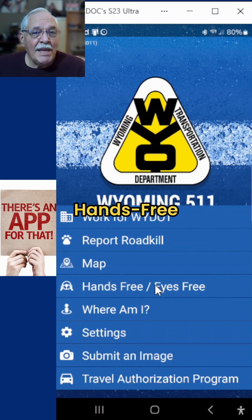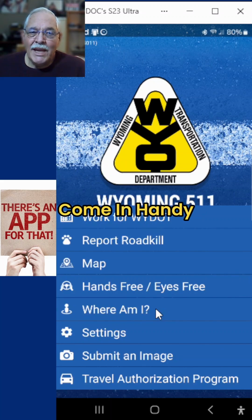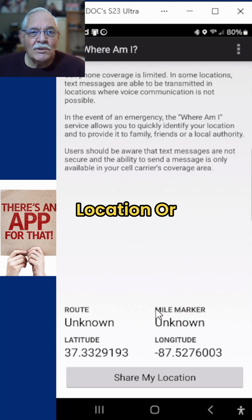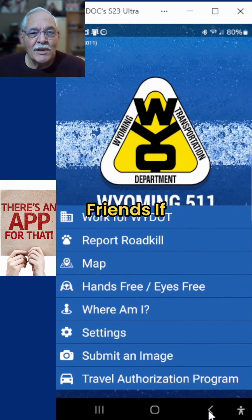You can set up hands-free, eyes-free, and when you do that, it'll actually send you alerts as they're happening in real time, right on through the phone. You can even check where am I, which might come in handy if you needed to report your location, where you can just drop a pin for either local authorities to come find you in the snowdrift that you're in, or to your family and friends if they want to know.